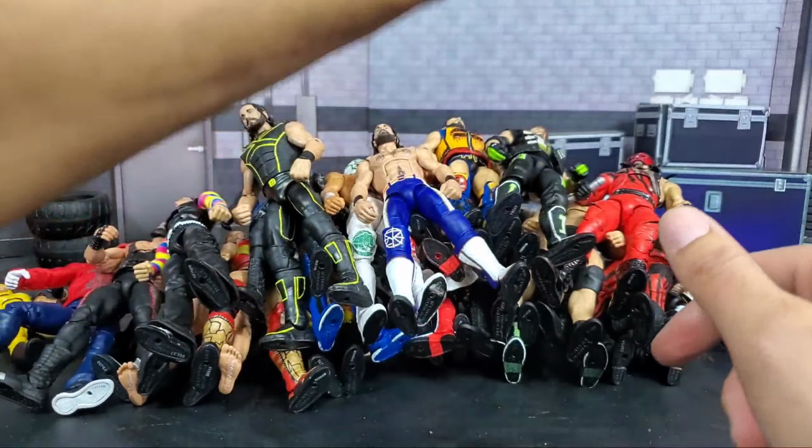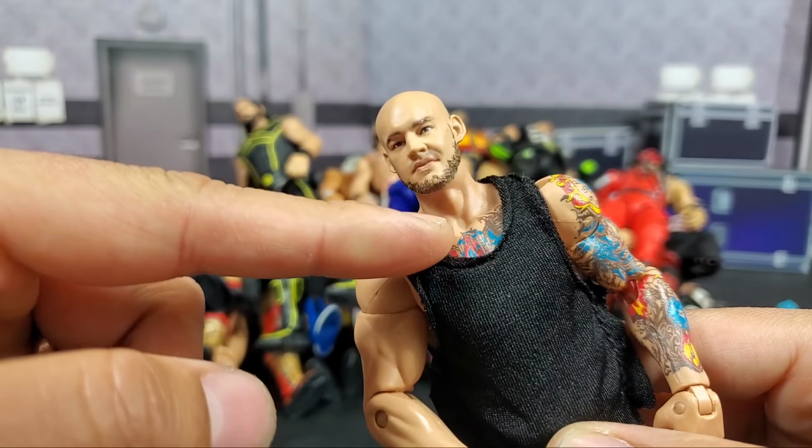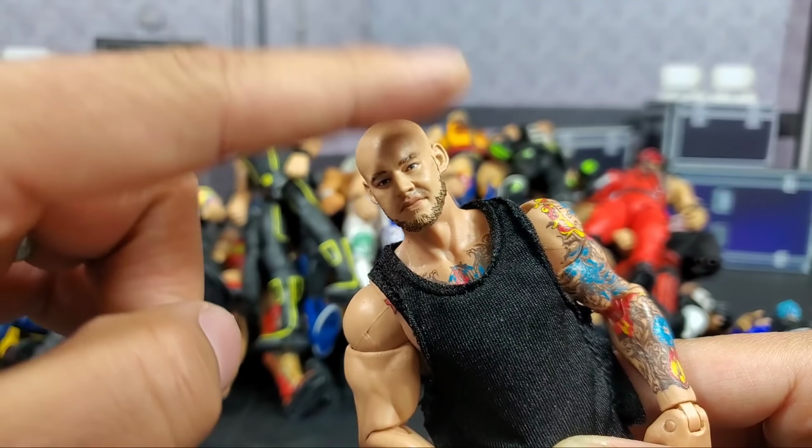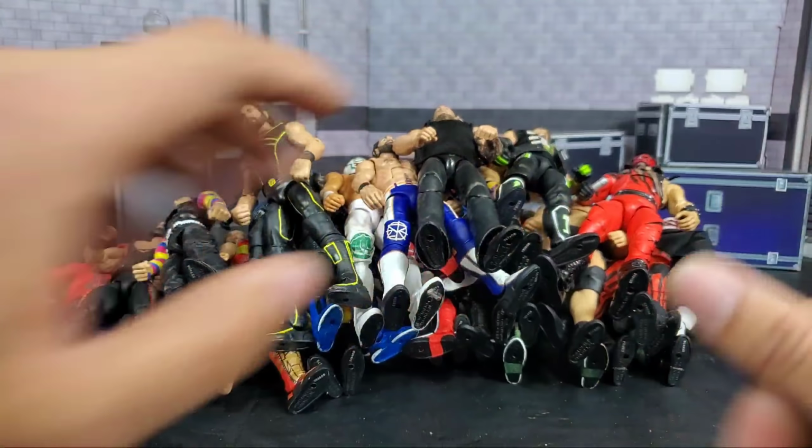Baron Corbin was more of a transitional figure. First, it started out with the AEW head scan, and then just some thoughts and ideas of what we could have done to get away from that molded pants that he had, which actually were tights. I had to get it converted to pants, and then adding the shirt. And then when Mattel finally did release it, we just went ahead and acetoned the hair off that to get it more of the look that he has right now.